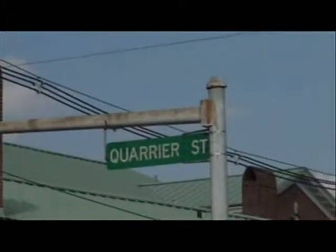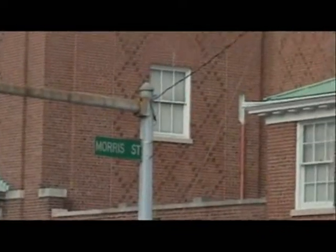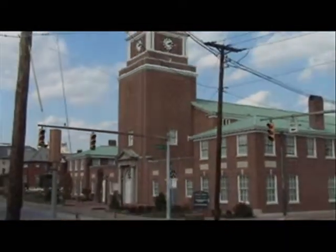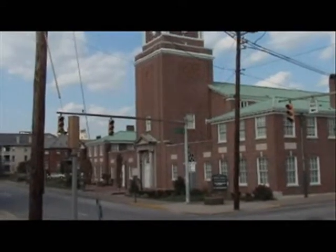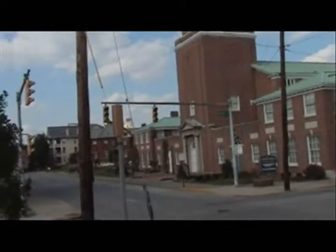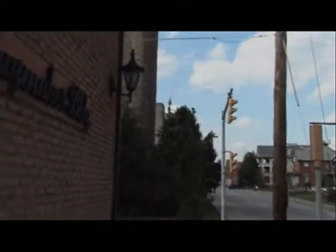And here we are at the corner of Morris and Courier, which is our corner. Right across the street from the great big Baptist Temple Church. There are about 1,000 Baptist temple or Baptist churches. And also on this side of the street, there's another church, a big old Methodist church.